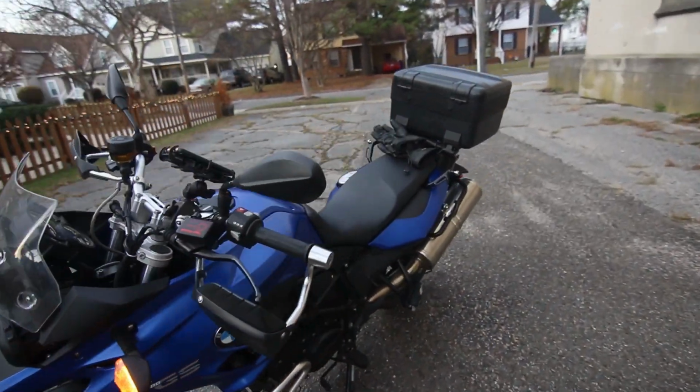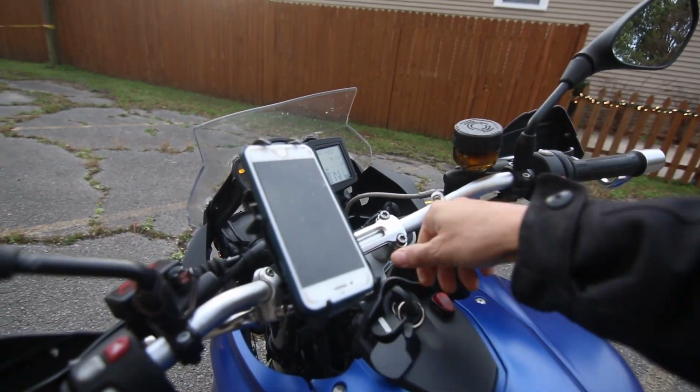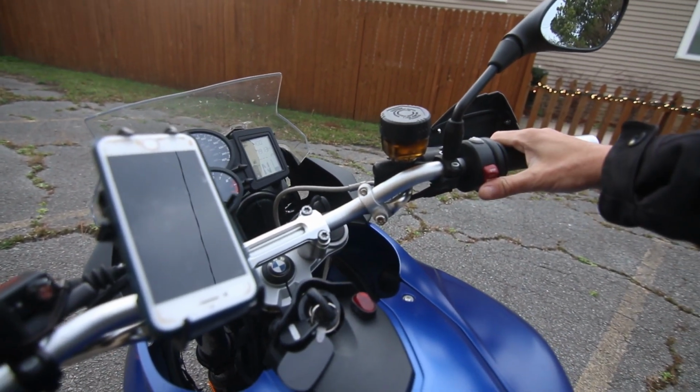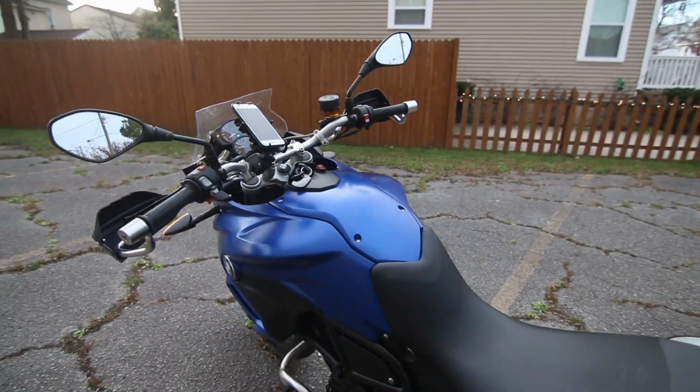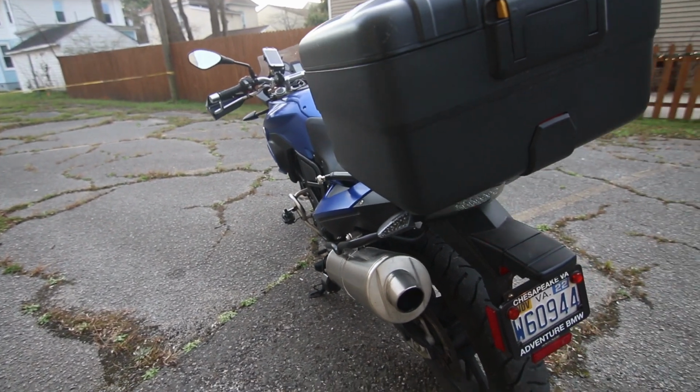Let's start it up so you guys can hear that exhaust. So turn it on. I think it sounds good. I think it sounds good for this type of bike.